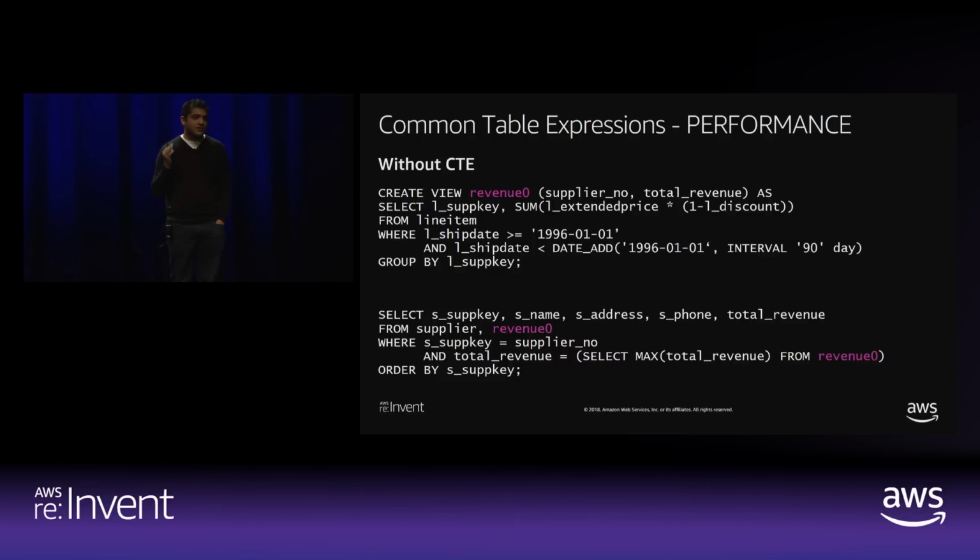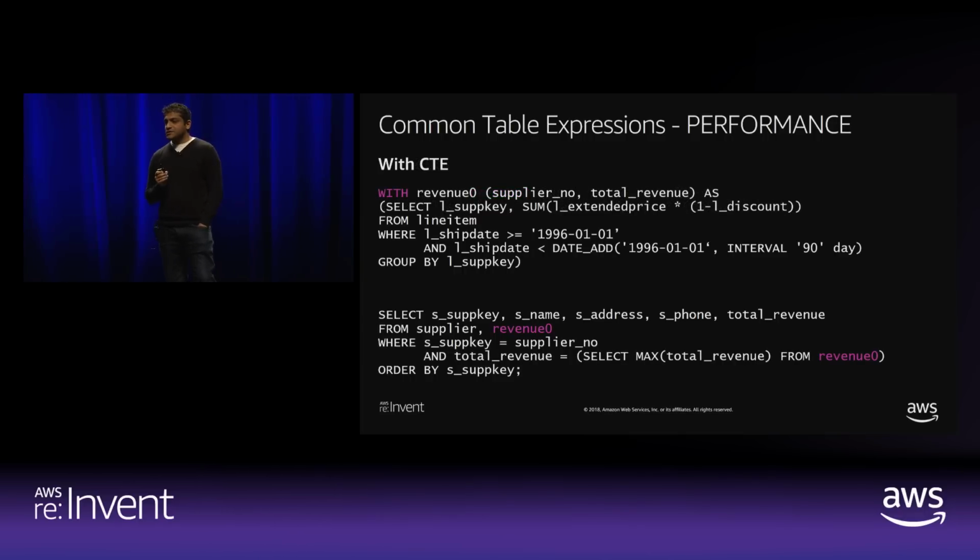You have a view which is revenue 0. You define it up front, and then you use it twice in the query, once in the from clause and once in the where clause, right? So this is standard MySQL before CTE, or common table expressions. With common table expressions, the query largely looks the same. So this is not one of those cases where readability is fundamentally different.